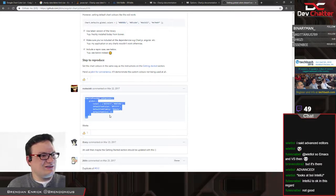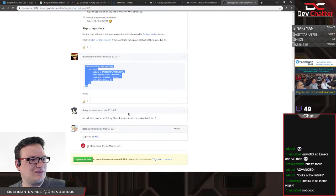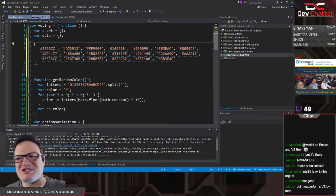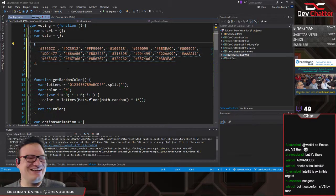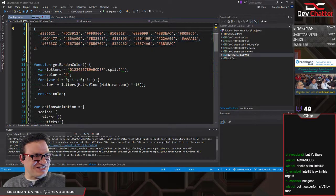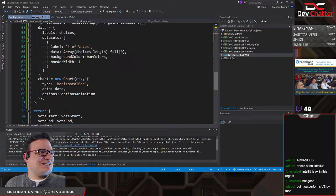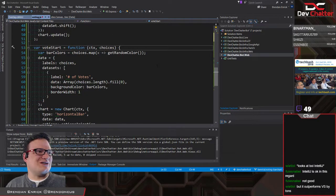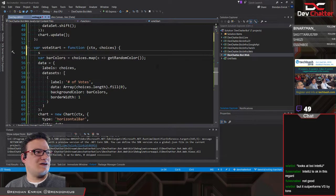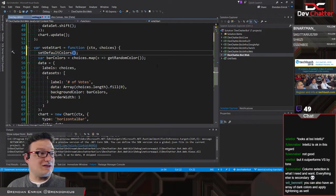ChartJS provider net. I love how someone pointed out, then maybe the getting started should be updated with this. And I agree with whoever said that. If you're gonna write a thing, it'd be a good idea to do that. Alright, so vote start. Set default colors. I'm gonna do this every time just in case.